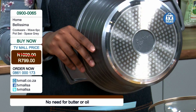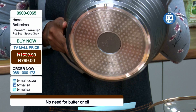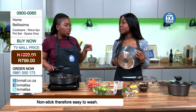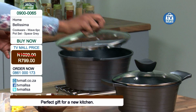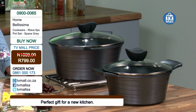What the induction plate also does is help the pot get hot very quickly. That is the main function that you are going to enjoy from this pot. So we are talking about putting it on a cooking surface, be it an induction cooker, a gas stove, or an electric stove, and immediately the pot comes up to temperature.